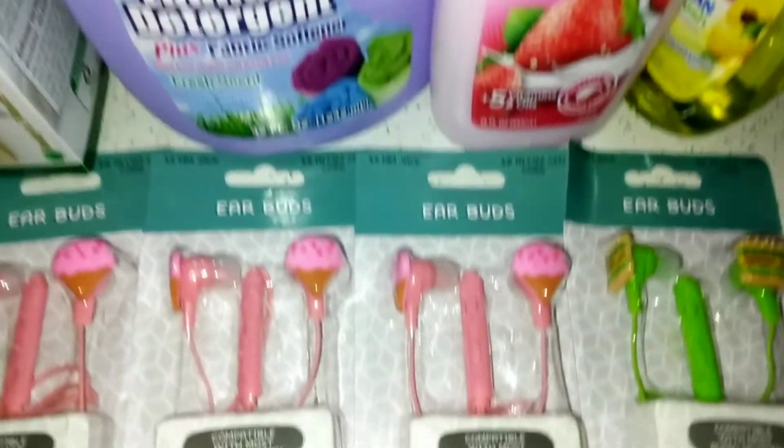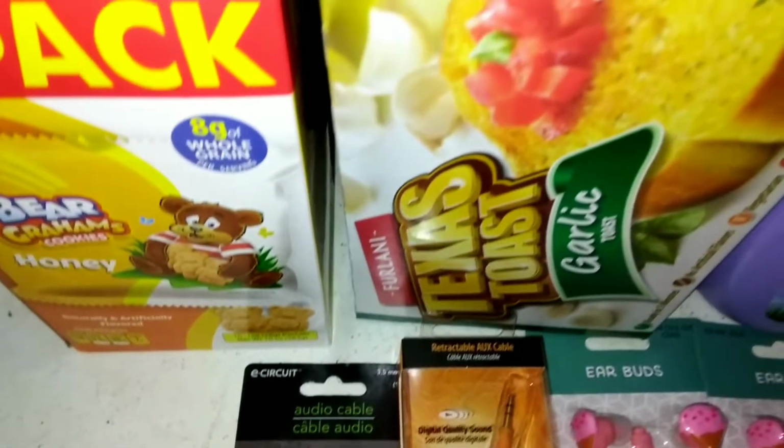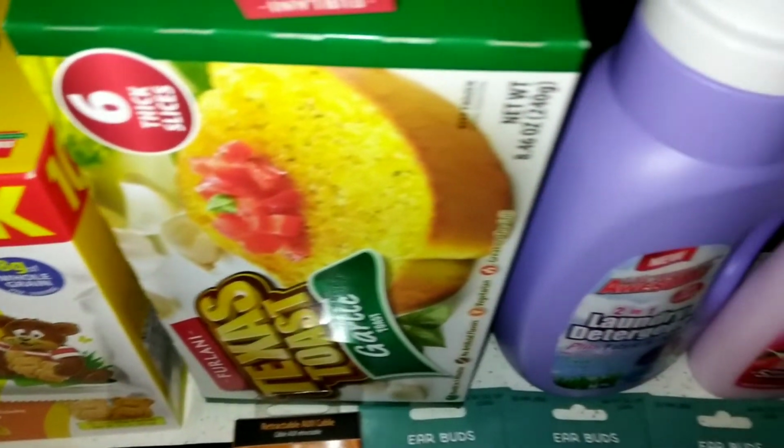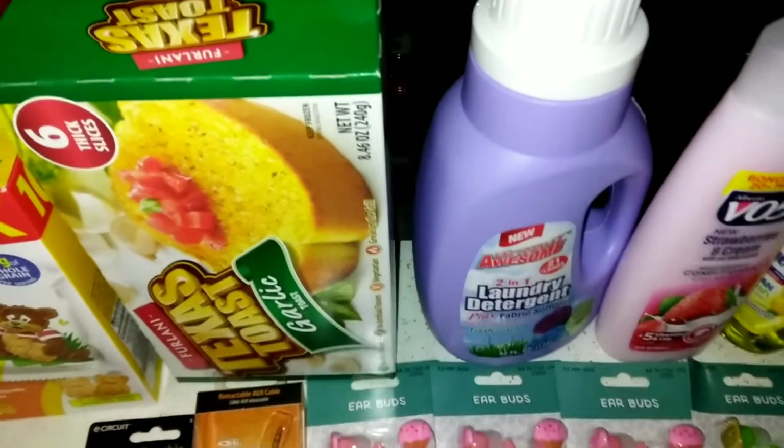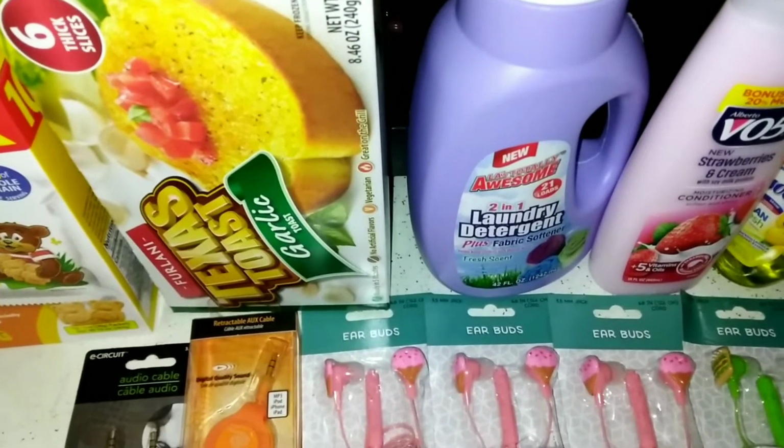And let's go ahead and look at the Dollar Tree haul. I have some earbuds. Yes, I have a cord that I can hook up to my phone. Bought my music and my whip. I have some garlic bread, some little cookies over there, some soap, laundry soap, and conditioner.